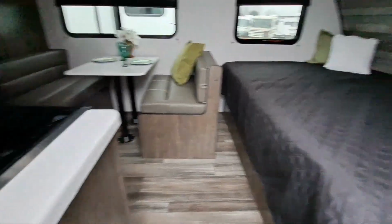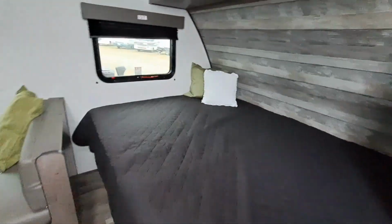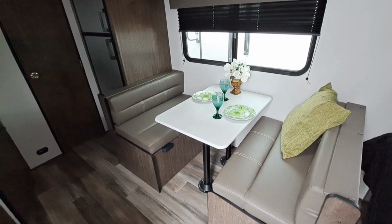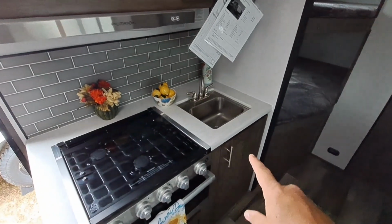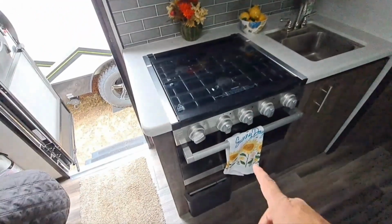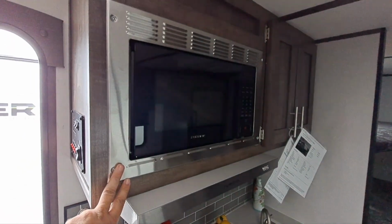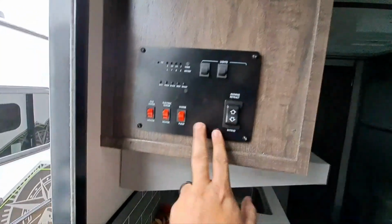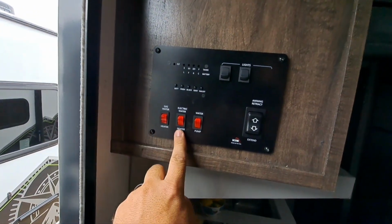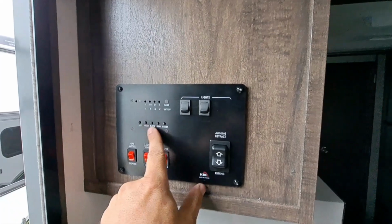Step on in. This does not have a slide. Looks like it's got a front queen size bed. Small dinette right here as you come in. Small kitchen with a smaller stainless sink. Does have the same stoves you find in all of these, this stove and oven setup, as well as the microwave. This is in everything here. Right here you have your controls for your lights, your power awning, gas. Water heater also has electric. It is both. And your water pump controls, as well as all your tank level controls right here.